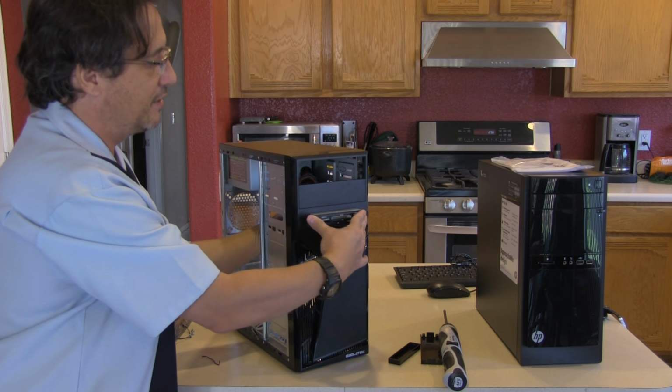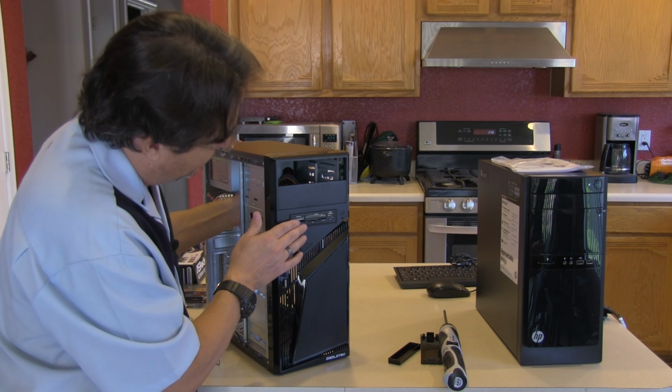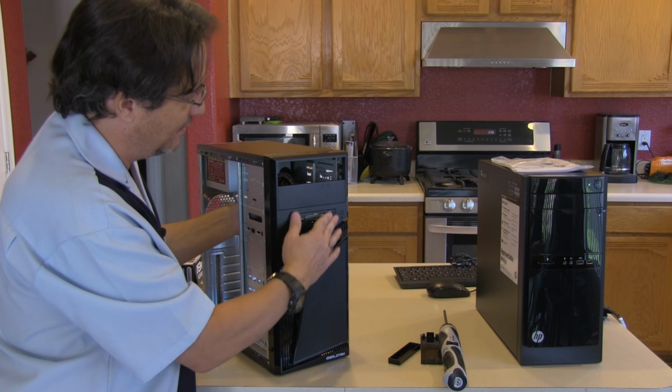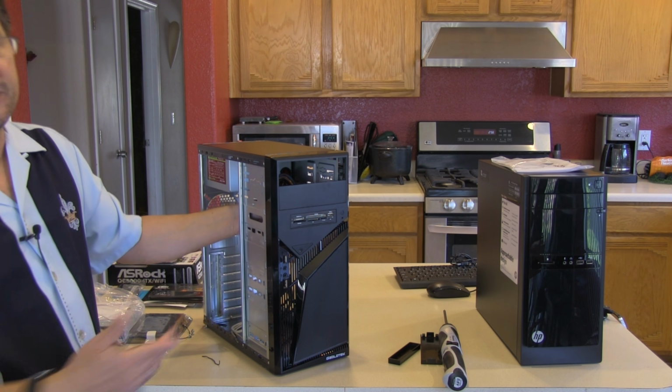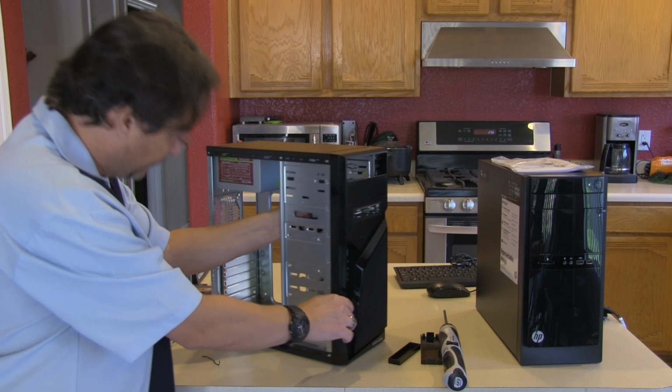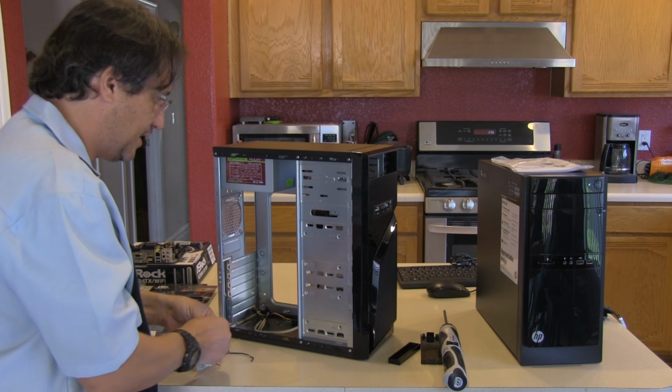I've done this so quickly that I've put them in and tightened the screws down, and then I look at it and I'm like, wait a minute, I put that in upside down. Some of them, depending on the case and the card reader, you can't put in upside down. So I want to get that bag of screws right here. We're going to dump this out.